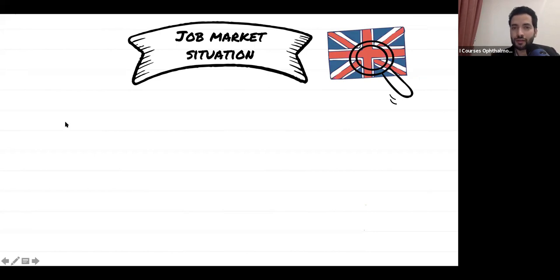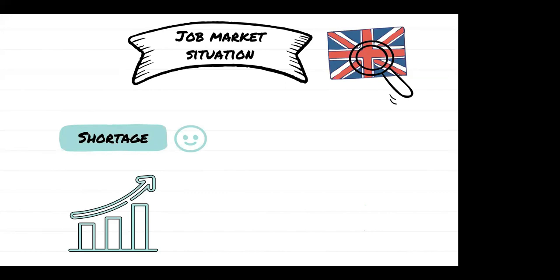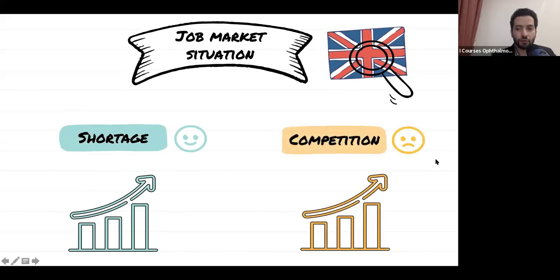But now, what is the current job market situation? Well, there is still a shortage. There are still demanding areas that need ophthalmologists to apply, areas lacking ophthalmology service, and they still need international doctors. I don't think this is going to change in the near future. There will still be demand, and international doctors will contribute a lot to the NHS system. However, the bad news is that the competition is also rising.